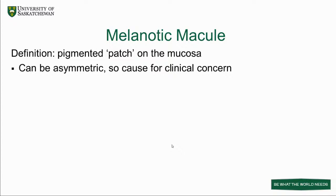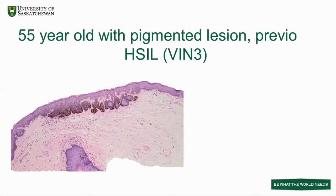This is really a pigmented patch on the mucosa, but because it can look asymmetrical, there is sometimes cause for clinical concern. Like this woman who is 55 and had a pigmented lesion, but she had a previous HSIL. Women who have previous HSILs have lots of people looking down at their vulva a lot more often than most folks going on about their life. So when you see a pigmented lesion and you've already had a previous HSIL, it's cause for concern, and this one got biopsied.